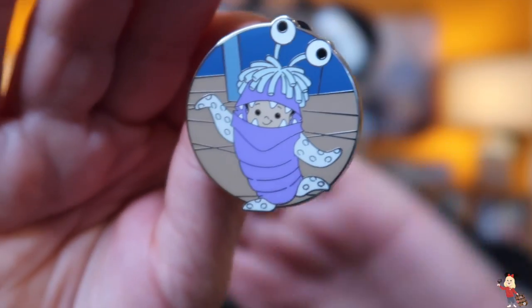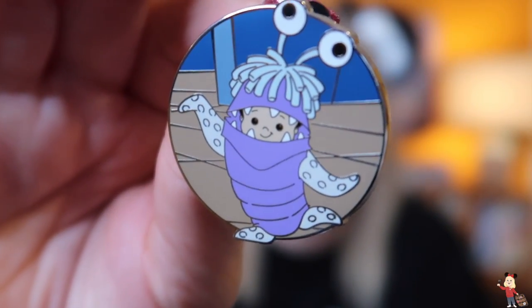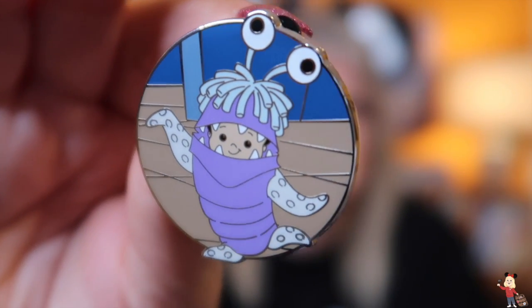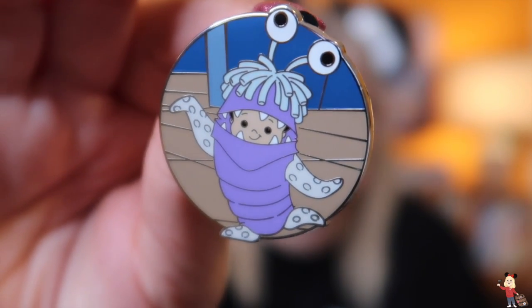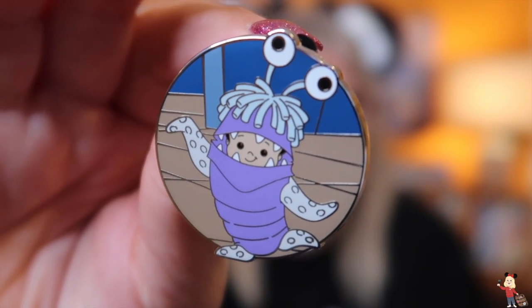Now I was hoping for this one. I was, because I've got a Monsters collection, haven't I? So in this one, we have got Boo. And that's how she dressed. She dresses up like that, doesn't she, as a monster in the movie? I'm sure she does. Look, well, if she doesn't, it's my imagination. Because when I saw this, I thought, oh, that's just normal. So you've got Boo there. So, put her on my pin board.